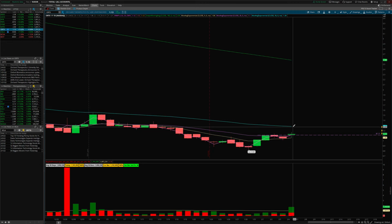Now we can see, hopefully, that 15, 20 EMA price compression, and then the breakout. So we'll see how it goes. We do see here a rejection on the 50 EMA, so we can expect a little bit of resistance there.